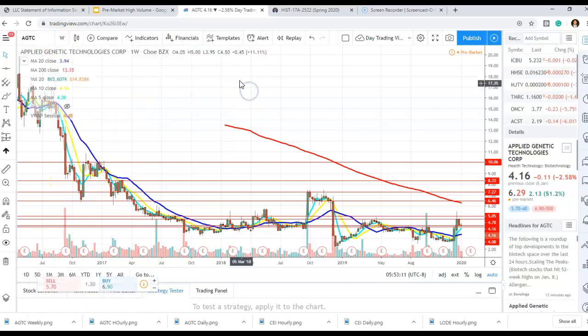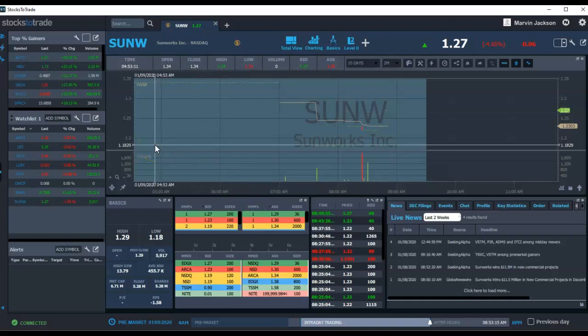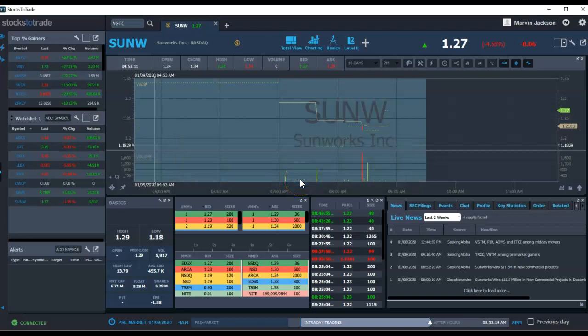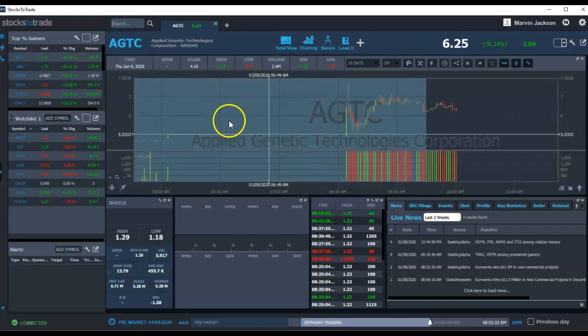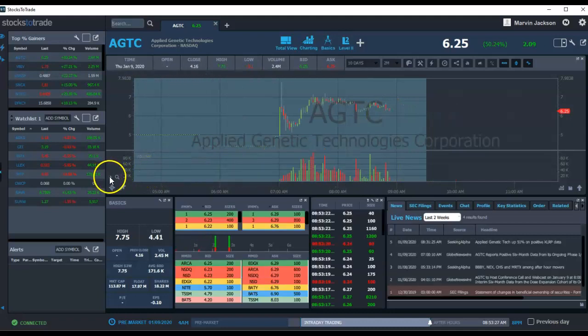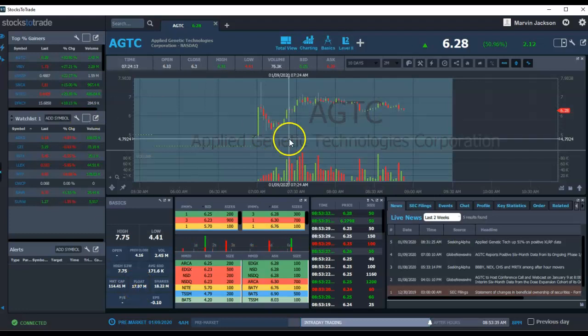Alright, cool. So now I'm going to go over and look at this stock on the pre-market. AGTC. Okay. Alright, so here it is. Let me go ahead and get a better zoom. Float is 17. That's not a big float. I like it. It's not a small float, but it ain't large is my whole point.